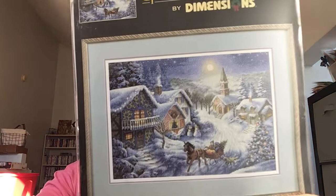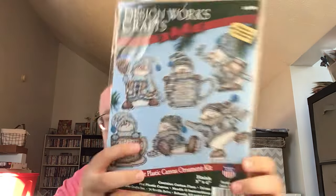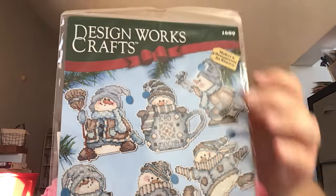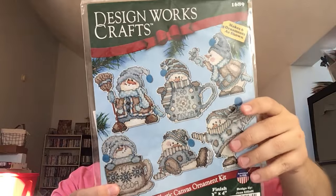Let's see. This is Sleigh Ride, another out of print Dimensions kit from 2002. Another eBay find. Then my friend, she bought 2 of this kit and gave me one. This is Design Works. Doesn't have a name. They're snowman ornaments. They're by Joan Elliott. Cocoa Snowmen, I found it is on the back of the pattern. So they're on plastic canvas.